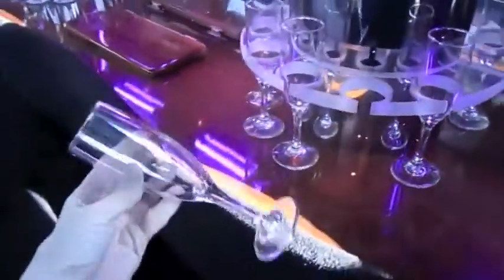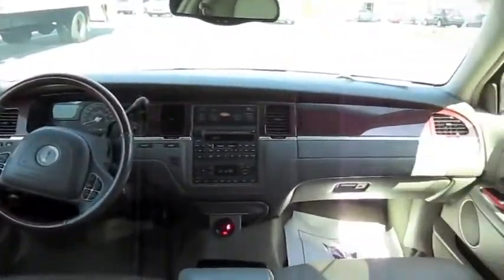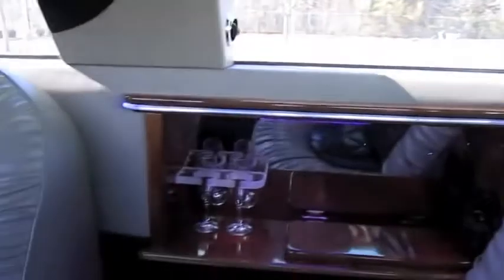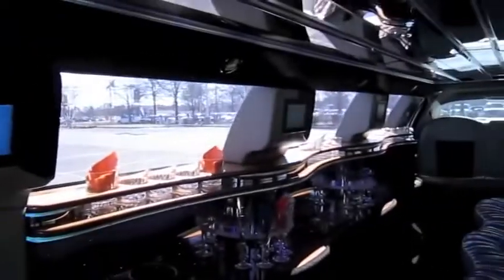radios, DVD players, wood bar, got another fiber optic board right there. Black lighting. Pretty much the same story up and down. The seats are extremely comfortable and plush. All the windows are tinted.